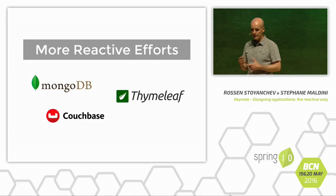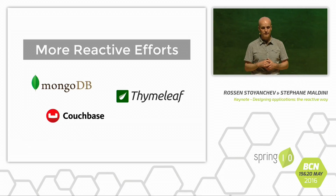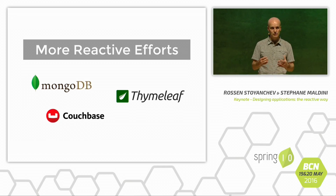And again, that's work in progress, which is already out there. And Thymeleaf 3 already has a foundation for doing this. So these are real efforts that are starting to take place, and you can expect to see more of that.